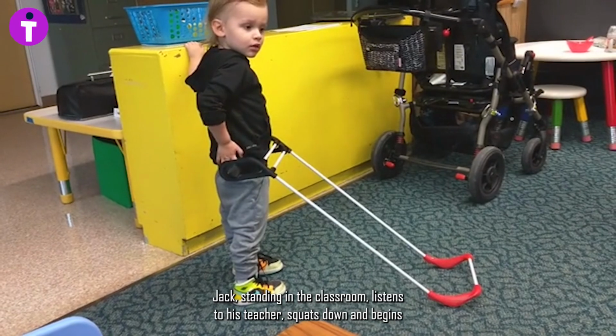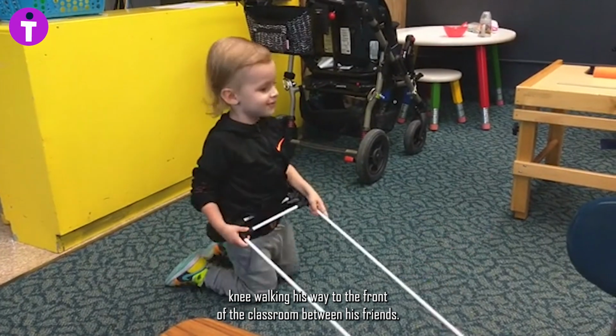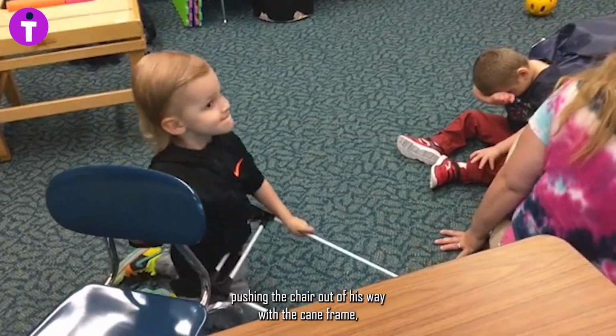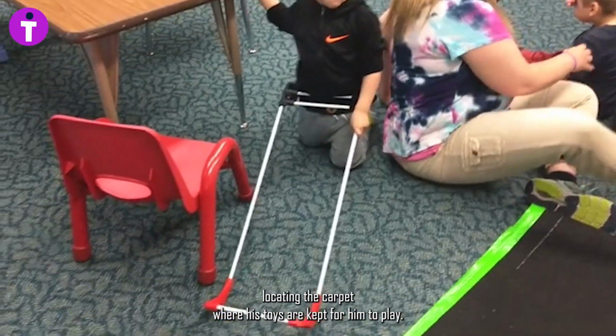Different day, Jack standing in the classroom, listens to his teacher, squats down and begins knee walking his way to the front of the classroom, between his friends, locating the table, pushing the chair out of his way with the cane frame, locating the carpet where his toys are kept for him to play.